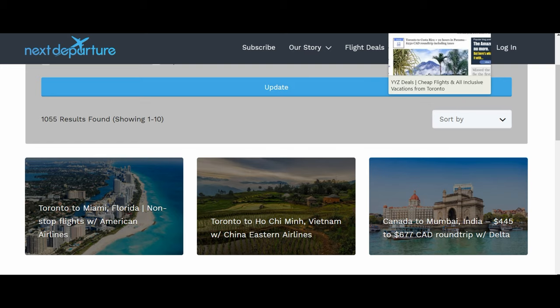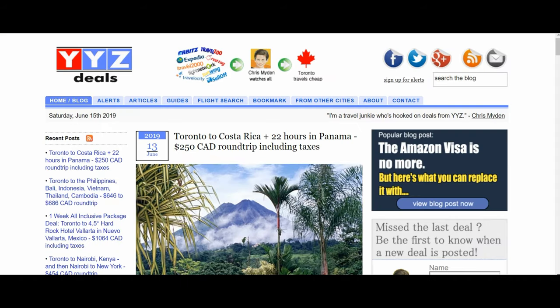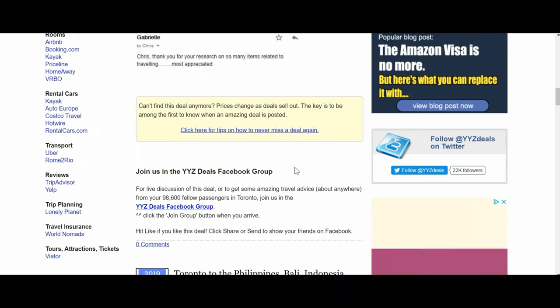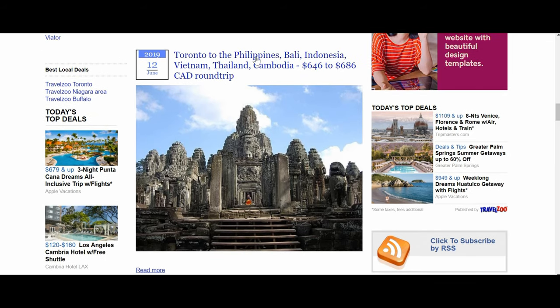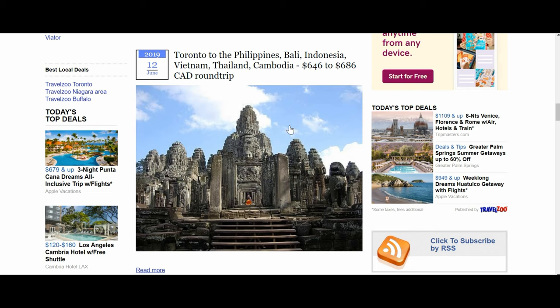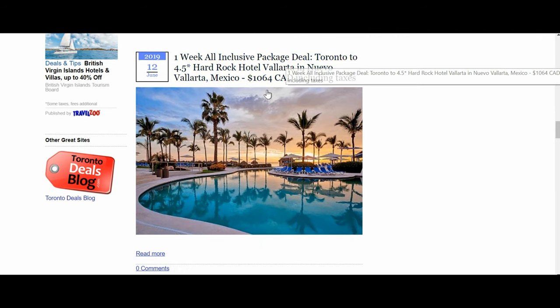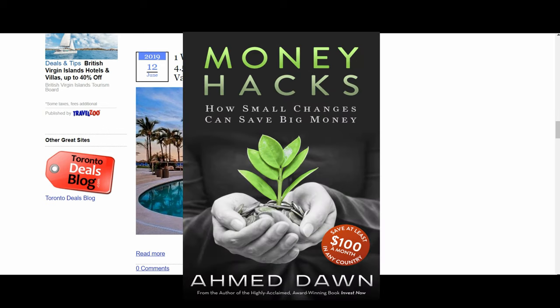But then I have another site which I find has even more deals, which is YYZ Deals, and the website is yyzdeals.com. If you take a look here, you can see that the deals are really hard to believe. For example, Toronto to Costa Rica is $250 round trip, which includes taxes, but we have to wait 22 hours in Panama. Then we have Toronto to Philippines, Bali, Indonesia, Vietnam, Thailand, Cambodia for about $650 round trip, which is another hard to find deal. And then we have another one, a one-week package deal, Toronto to Mexico, which is $1,000.